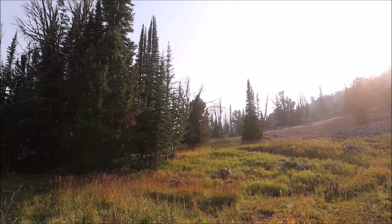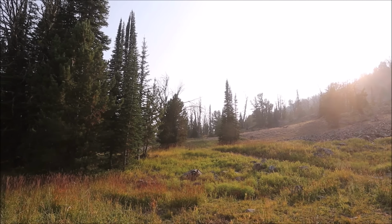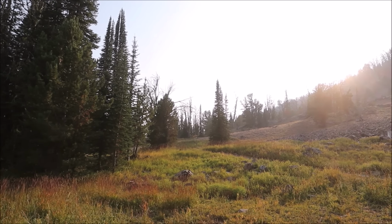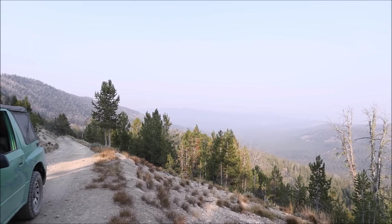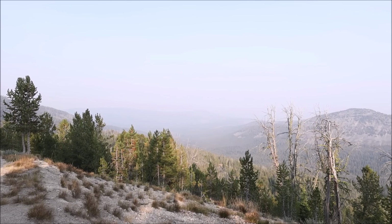It's gonna be crazy because we're actually in Montana, but this mine is on the border of Idaho. Basically, we gotta go over the mountain peak to get to the Idaho side. The views up here are absolutely amazing. We're at the highest elevation we will be at in today's episode, which is a little over 8,000 feet.